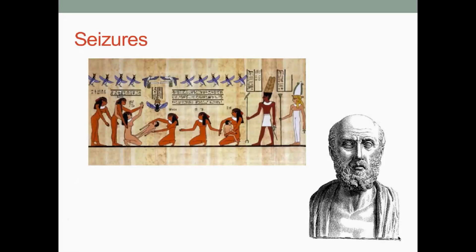Seizures are an unfortunate complication associated with preeclampsia. Seizures in pregnancy were actually first described about 3,000 years ago by the Egyptians, and Hippocrates described them in about 400 BC as well.